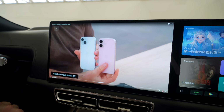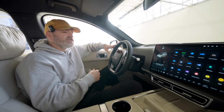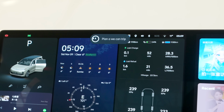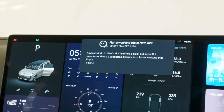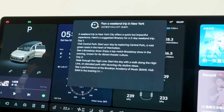They've got something called MindGPT, which is similar to ChatGPT. It's giving AI responses. It can help you plan a trip. It's not super accessible in English at the moment, seeing as how, from a region perspective, this is in China for now. Obviously, there's ambition there to bring it into different markets, eventually in a variety of languages, but for the moment, I've seen it work in Chinese, and it's quite rapid.